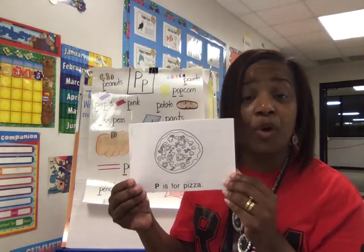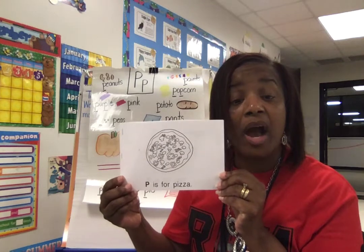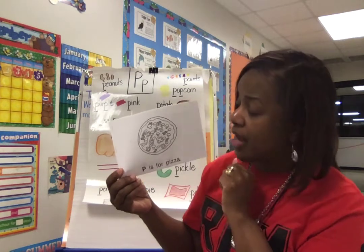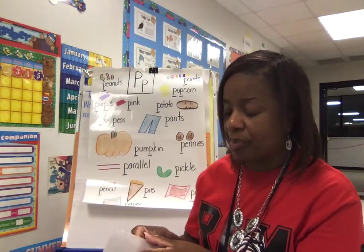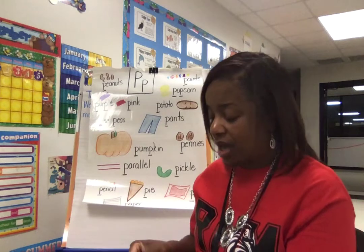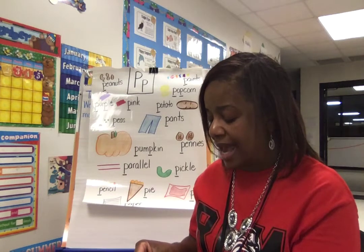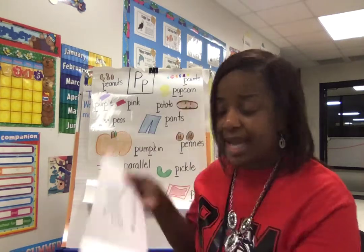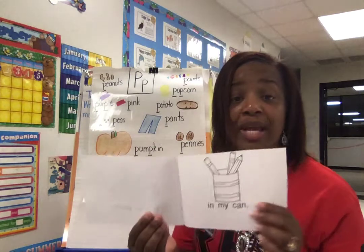Remember, we have our P books. "Is," "for," "on," "my," and those are your lightning words. So let's look. You have a picture of a pizza there. Remember, we picture what first? And there's a pan. On the next page, we have some pencils. And on the last page, the pencils are in the can.